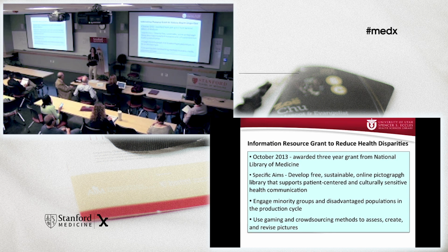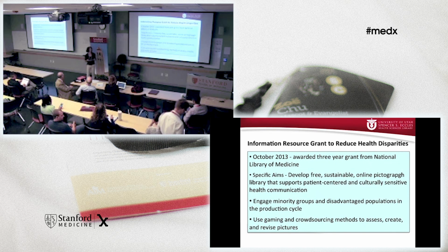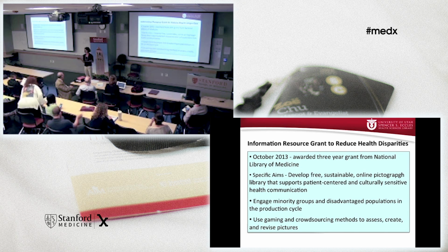And our grant work builds on the work of our principal investigator, Qing Zhen, who is a bioinformatics professor at the University of Utah. Previously, she's worked with graphic designers to develop a pictograph collection of health images that are over 600 images strong right now. And while the pictures have had some evaluation, they haven't been extensively tested by minorities. So this grant will allow us to simultaneously test and validate the images while significantly increasing the size of the pictograph collection, which is going to be made available freely to any and all healthcare providers. It's not going to be a licensed resource at all.